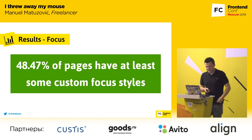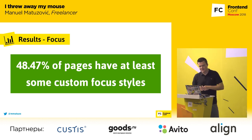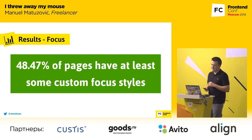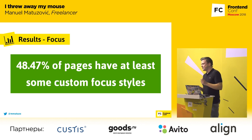Now, almost 50% of pages have at least some kind of focus styling. So that number is pretty high. That's good. Half of the pages use custom focus styling. But the fact alone that custom focus styles are present doesn't mean that they are good.